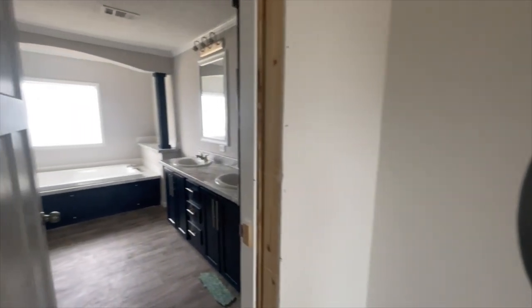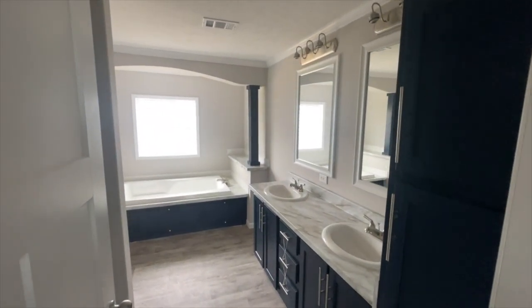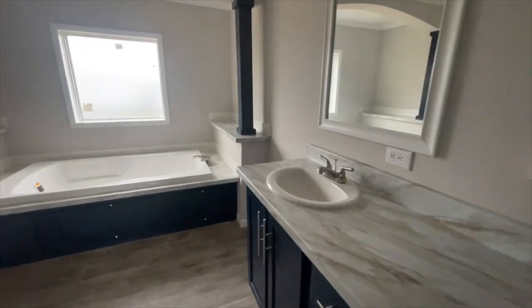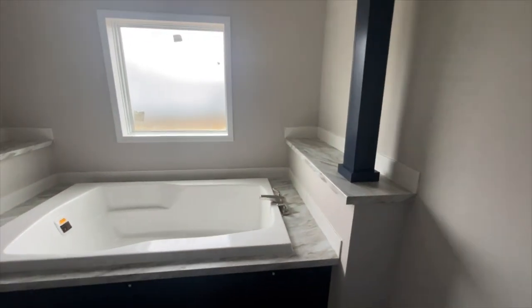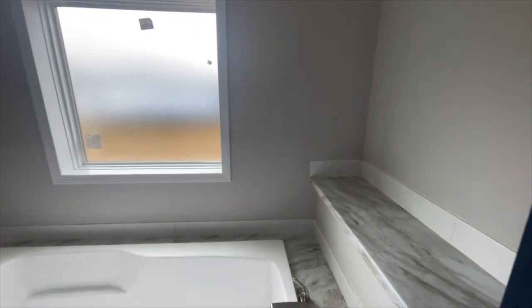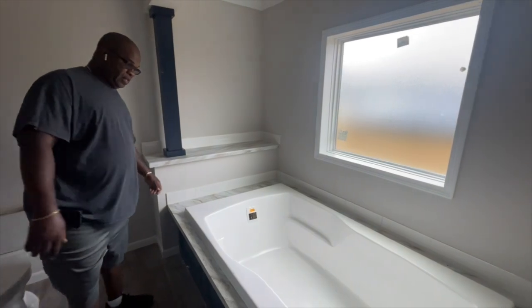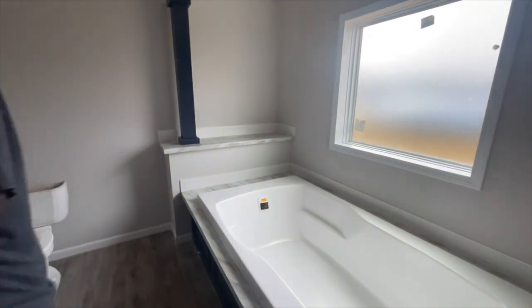Next to the master closet, you have the master bathroom. Oh, this is a dream to get ready in. You have your two sinks here. The garden tub is so pretty. You could do a lot in this area as far as decor and just making it look like a spa feel.